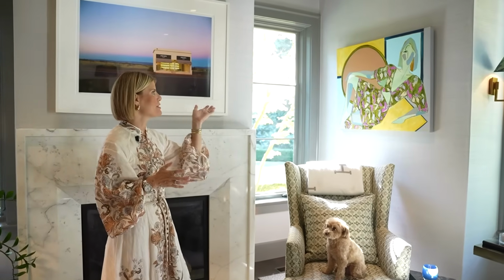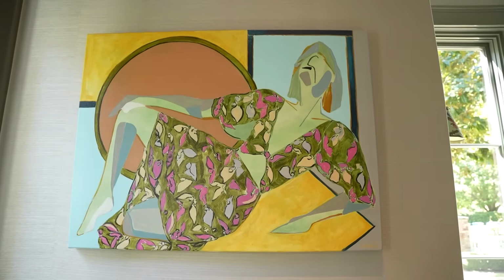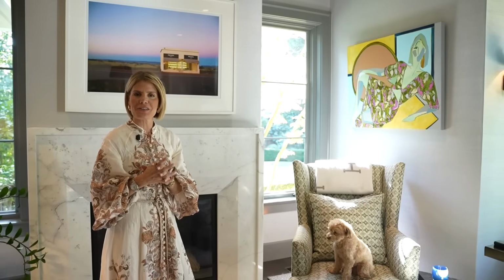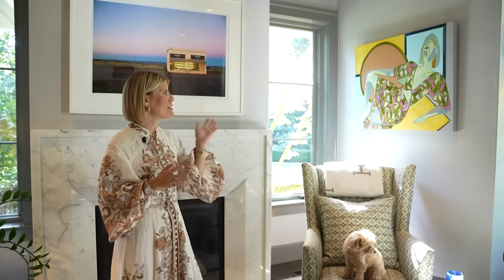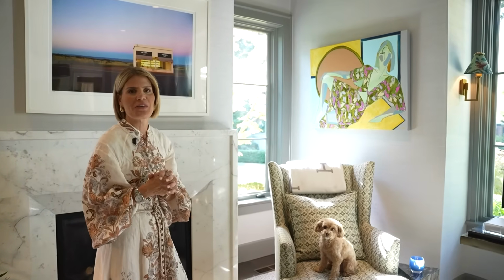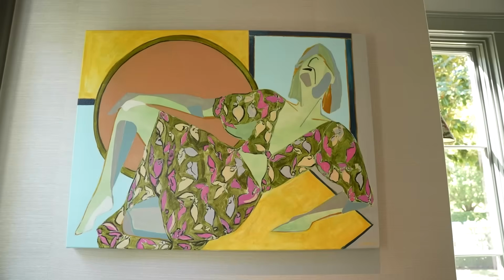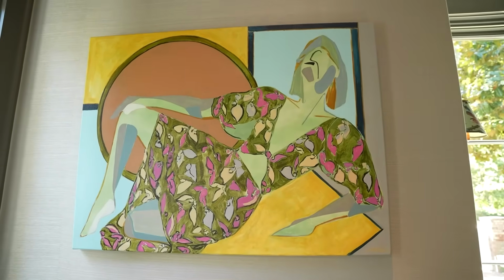Another favorite piece of art that I love is this woman here. I was DM'd by an art gallery in New Orleans, Claire Elizabeth Gallery, and she sent me a link to this and said, "You look just like this woman," and I actually have a dress almost exactly like that. So I purchased it from her, and we've actually become great friends, and I visit her when I'm in New Orleans now.